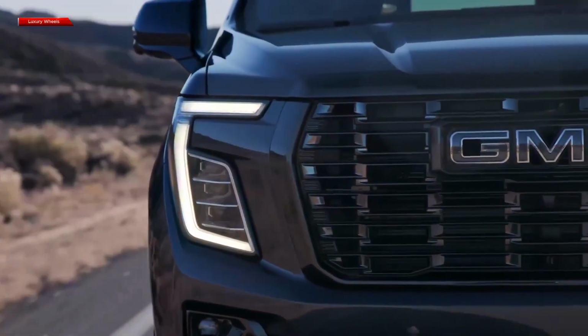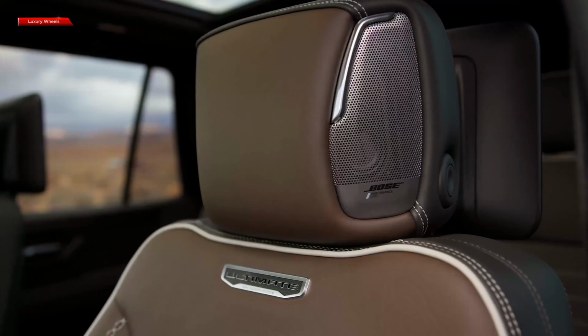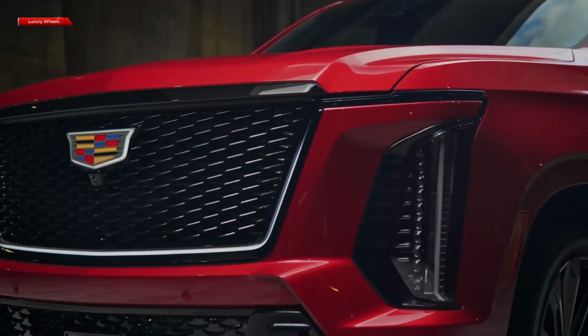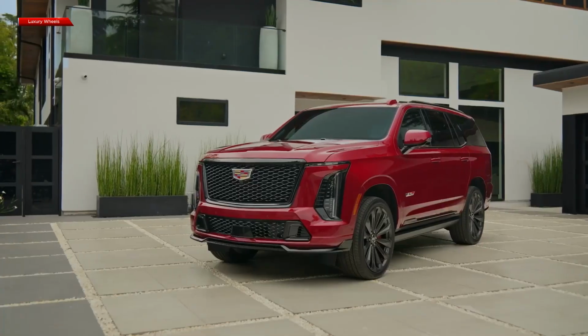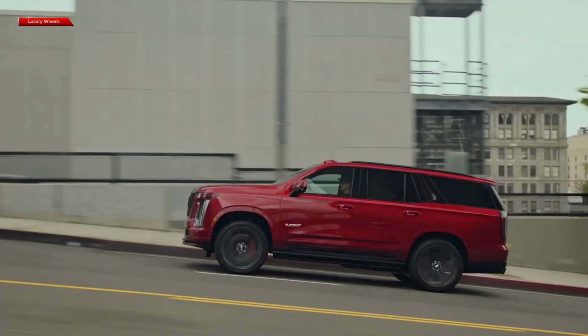Now, the Yukon can be as simple or as luxurious as you want, especially with the high-end Denali and Denali Ultimate trims. But if you're looking for something that screams luxury and tech, the Cadillac Escalade might be more your speed. It's built on the same platform but takes things to another level.